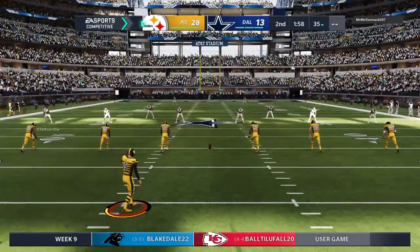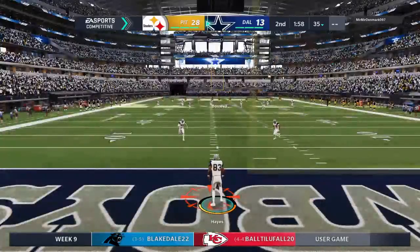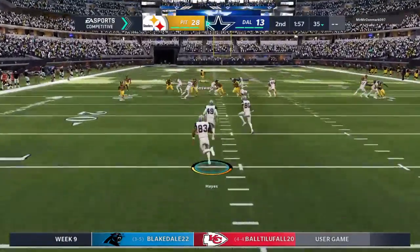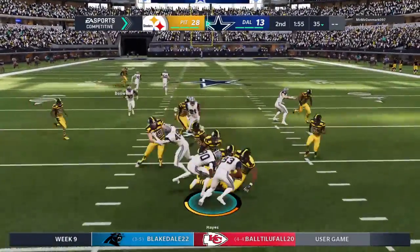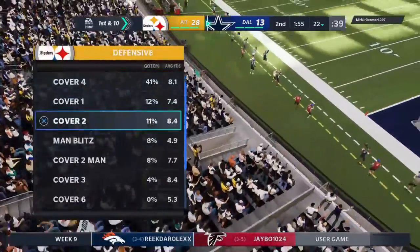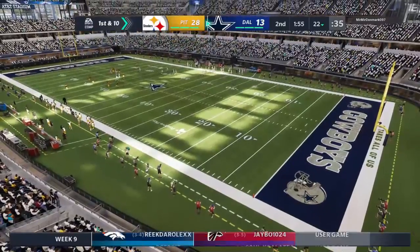Chris Boswell to kick off. Boswell now to kick it away after the touchdown. This taken in about 4 yards deep. And he'll get it up past the 20 to about the 22. The Cowboys take over 1st and 10 at their own 22-yard line.